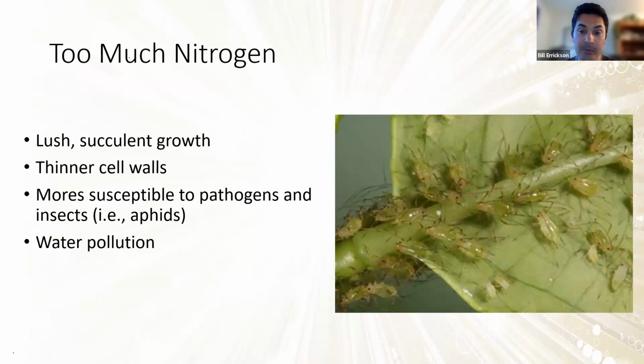So in addition to environmental contamination, if plants have too much nitrogen, they'll put on lush, succulent growth, they're going to take up water much faster, and their cell walls actually become thinner. So the plants are developing basically too quickly. And this, in some instances, can make them more susceptible to certain pathogens and insects, especially aphids.